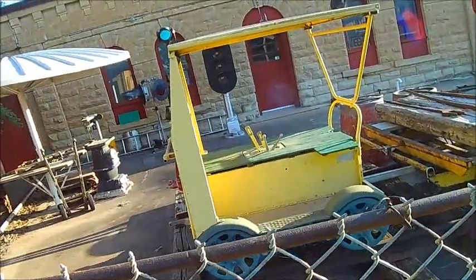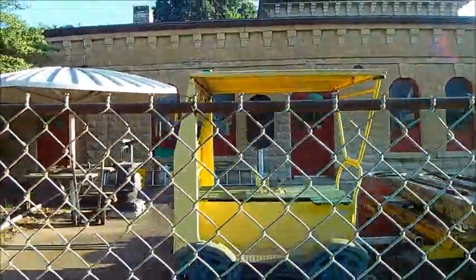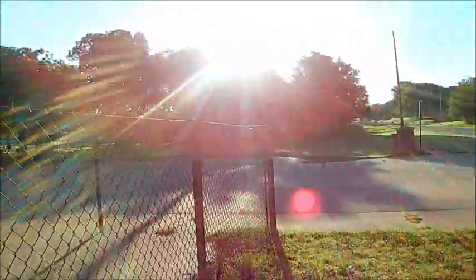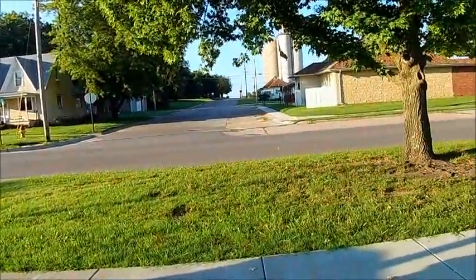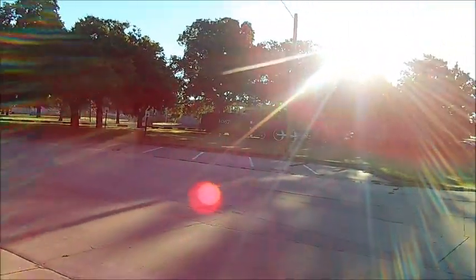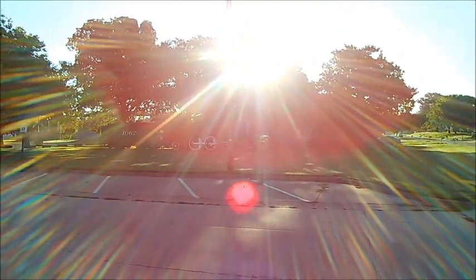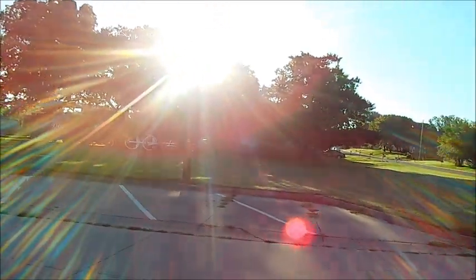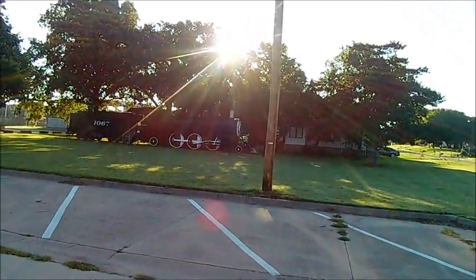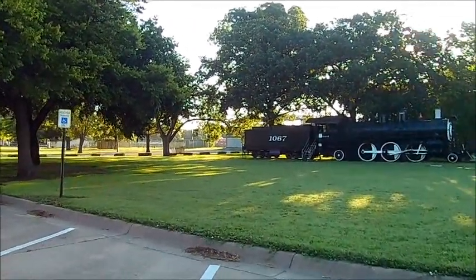They've got this little car here that they use. If I can kind of get up here a little bit, let you see it without the fence. Anyway, anybody that's living in this area might want to make that short drive and check it out. It's pretty cool. Let's go check out this old train over here. Keep it in really nice condition.